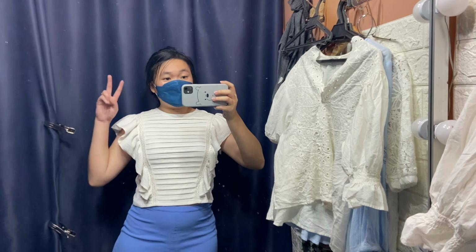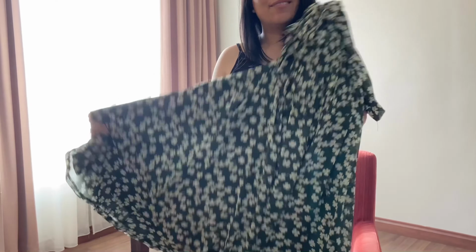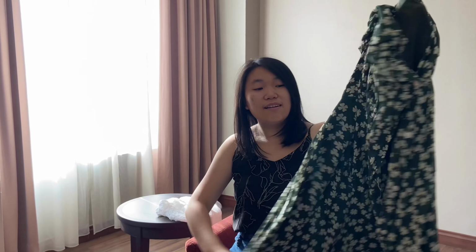And the next item that I got is a green dress that has pleats down the front and a sheer sleeve. So the sleeve part is sheer, the rest of the dress is lined. And it's got a really flowy skirt and a pocket. I love the pattern. It looks like flowers, but it's actually the 4-leaf clover. No, it's the 3-leaf clover. I'm not sure if they'll have a random 4-leaf, but yeah, I like the pattern.